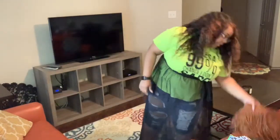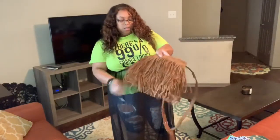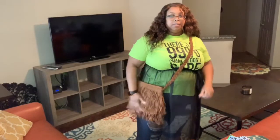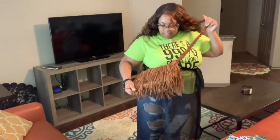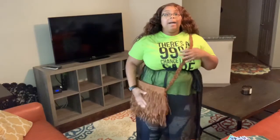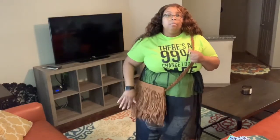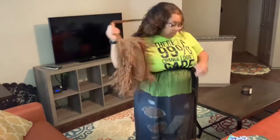And I also got a purse. You know, I love crossbodies. So it's just a fringe crossbody. I thought it was cute. It was like $6. So I was like, why not? The fringe is a little wrinkled. Of course, they weren't wrinkled in the picture, but I'm sure once I put my items in it, they'll probably smooth out. But it's a cute light purse that you can wear. Look at me with all this stuff on me.